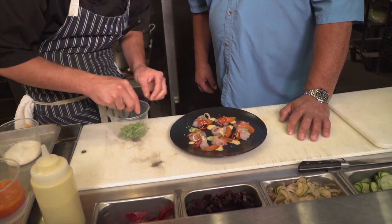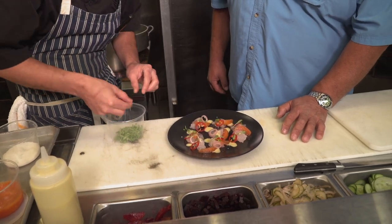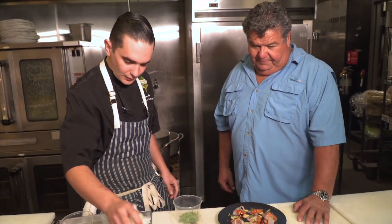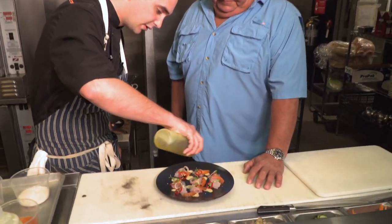Mostly just use these for garnishing, and that's really about it. I don't think I've ever seen micro cilantro. It's got an intense cilantro flavor for sure. Cool. So that's that. And then we'll finish it with some really good extra virgin olive oil.